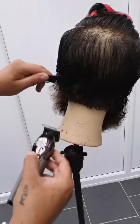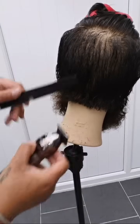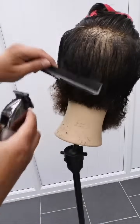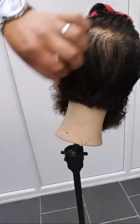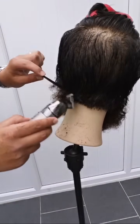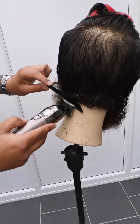And just freehand the bottom. And just jagged it away a little bit as well. So what we're getting is a nice short close crop down the bottom, but we're still leaving a lot of length sitting into this as well. It's just a nice alternative to putting guards on. It's just using combs. I always find that's quite nice.